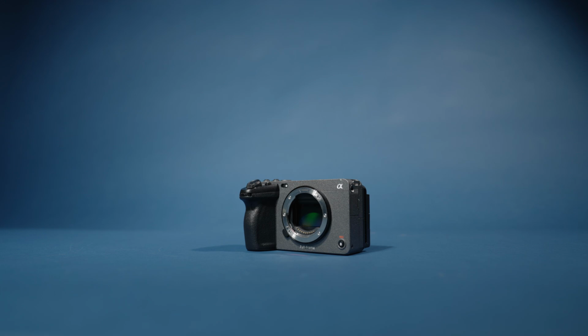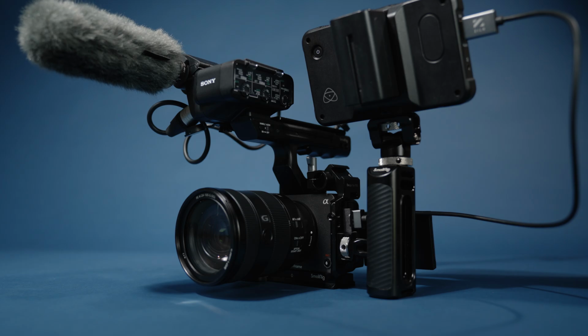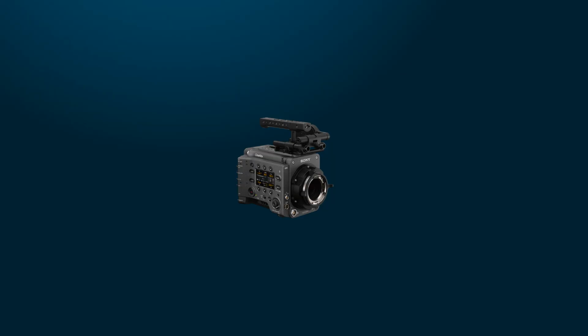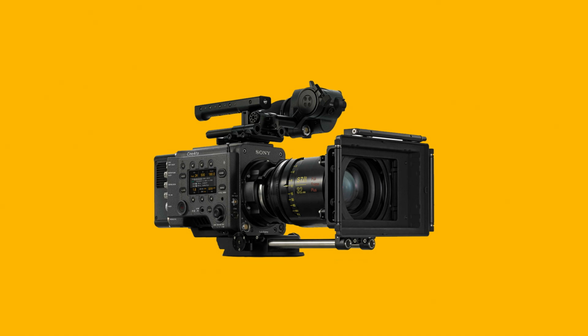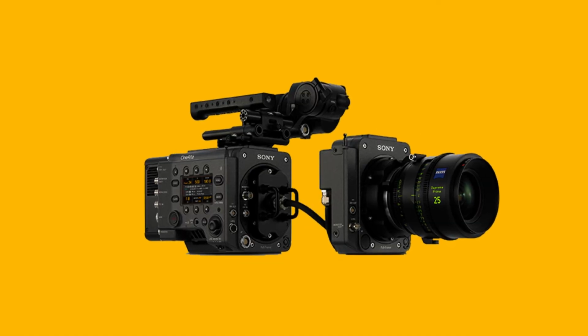Because of its size, the FX3 is easily paired with a small stabilizer or other low-cost rigs. And while the Venice can be placed on the shoulder, it is pretty heavy, and it would require additional support to really hold this camera with all of its accessories. Sony has also developed the Rialto system specifically for the Venice, and it's pretty cool.